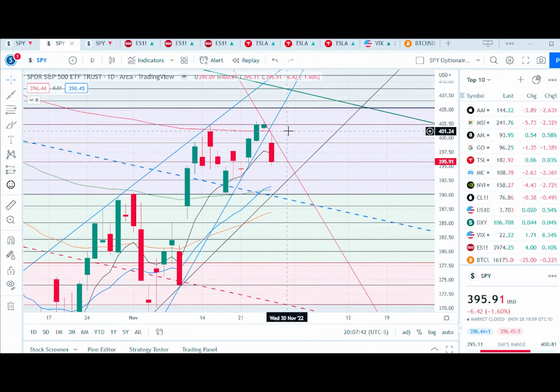We opened below the daily 200 EMA, and we pretty much never looked back. We do have a small gap fill to 401.54. Our high of day was 400.81. So basically what happened is we did attempt to get close to that daily 200 EMA, but we couldn't even get close to it, and then we rejected. We fell through first support, and then we fell through second support.